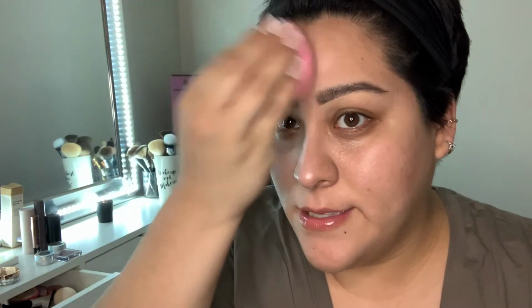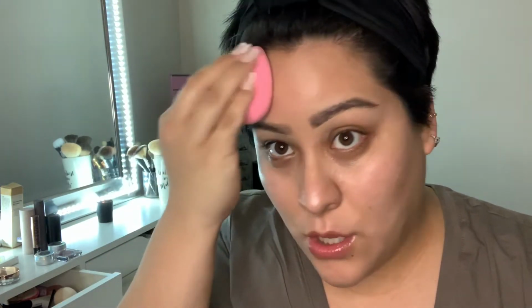I'm going to use my mirror here. So yeah, this is the glow that you get from the Glow one, and again, I have the shade Sunbeam, and I am a light to medium skin tone.